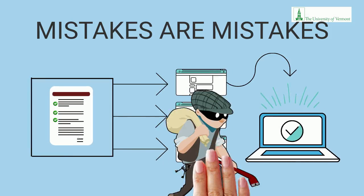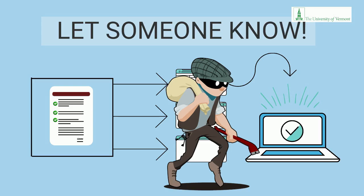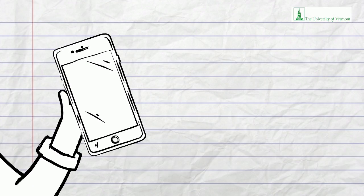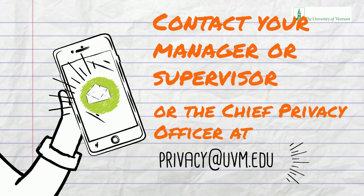Mistakes are mistakes, and the bad actors are really good at what they do. If you think you've been tricked, don't be embarrassed, but let someone know. The sooner we know about it, the greater the likelihood is that we can fix it. Let someone know as soon as possible if you think any confidential information has been breached, lost, stolen, altered, or inappropriately accessed, used, or disclosed. Contact your manager or supervisor if you're not certain whether something is protected or not. As always, you can email privacy@uvm.edu whenever it's unclear.